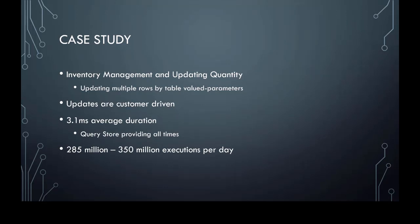So the updates are being driven by our customers. The stored procedure that I was working on had an average duration of 3.1 milliseconds when I started working on this. And you might ask, why on earth would you bother tuning something that runs that fast? That's because we were running this stored procedure 285 million times a day when I started working on this.